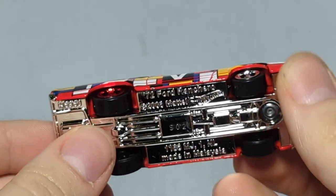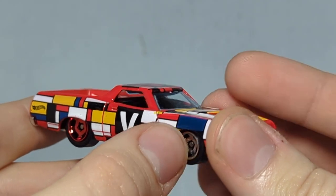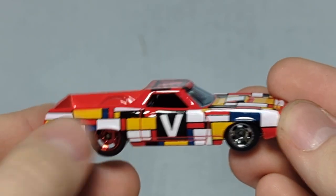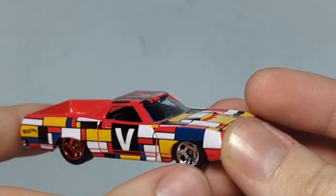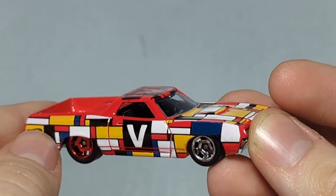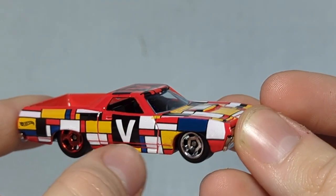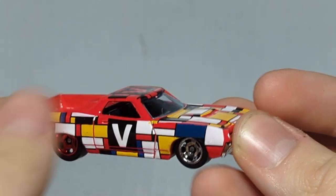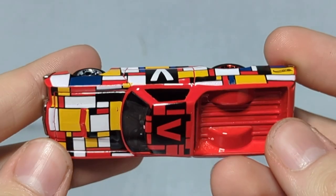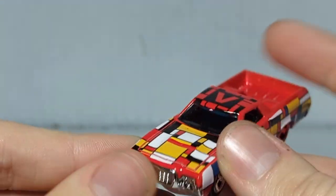We got a red body with a chrome chassis, black tires with red rims in the back, and chrome rims up front, and then we got the sky blue window insert. So as you can see, we got a black Hot Wheels logo and the letter V in white there, and then the whole side panel is just covered in all these different colorful geometric figures. We got white, red, blue, yellow, and black just covering this whole side panel. And the same goes for this side panel. It is literally just mirrored. It is the exact same thing pretty much. Nothing too crazy to see here.